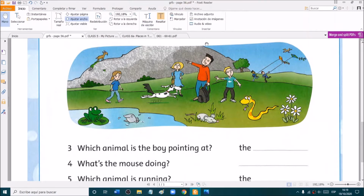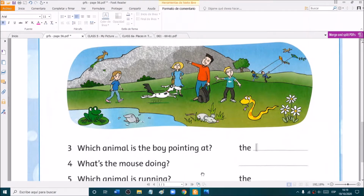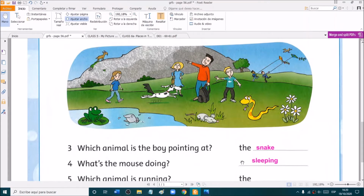What is this animal? Excellent, this is a snake. Very good. He's pointing at the snake. Excellent. And what's the mouse doing? Here we have ing, so we need an answer with the verb in ing. Good. So what is the mouse doing? Good. Sleeping. Excellent, excellent. The mouse is sleeping. Very good.